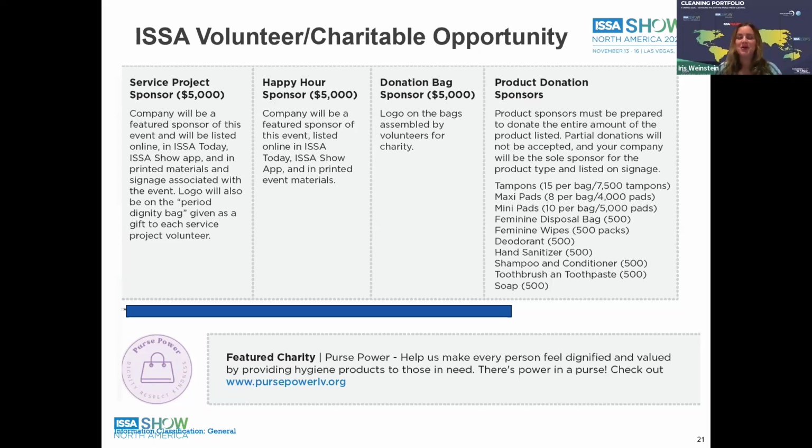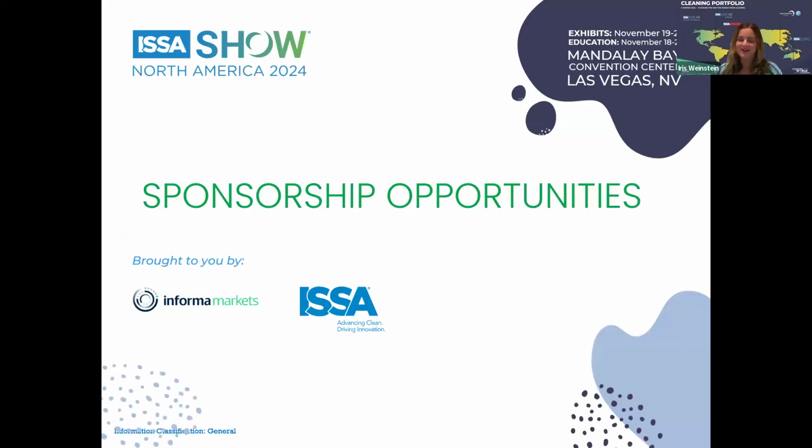That is the volunteer charitable opportunity, but I did see a question in here, and I think other people want to know: will we have an organization that exhibitors can donate product to at the end of the show? Yes, I'm currently in the middle of getting all of the logistics worked out. We will definitely have some sort of donation program. I'm hoping to have a lot more information by our next webinar, and when it's finalized, I'll put it in the next exhibitor bulletin. All of that information will be uploaded in your portal in the ERC. So yes, we definitely will be having one, and more information to come.